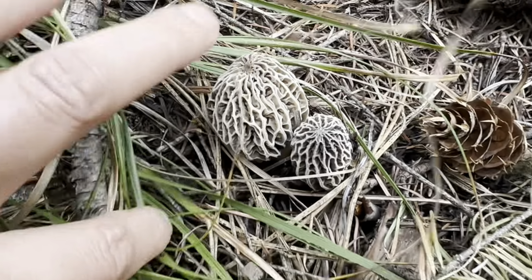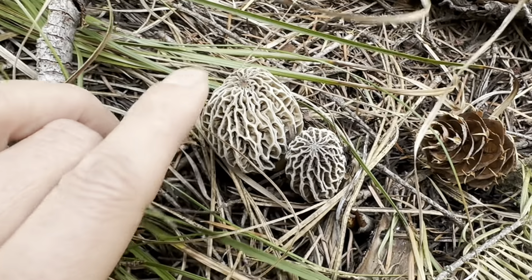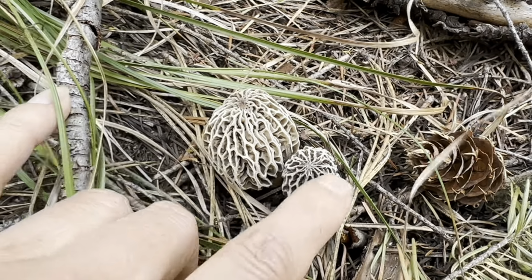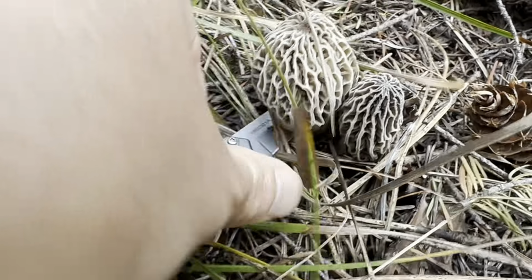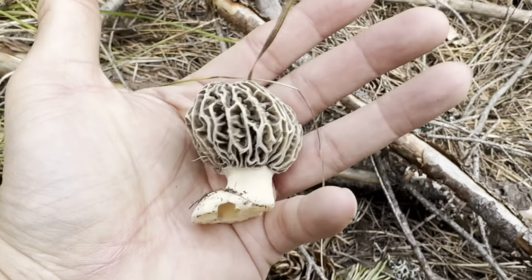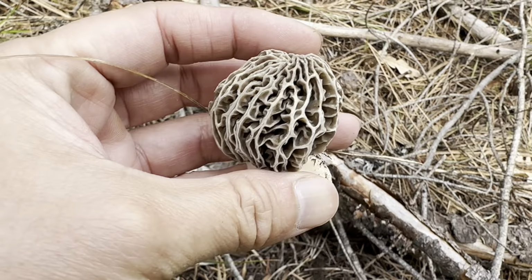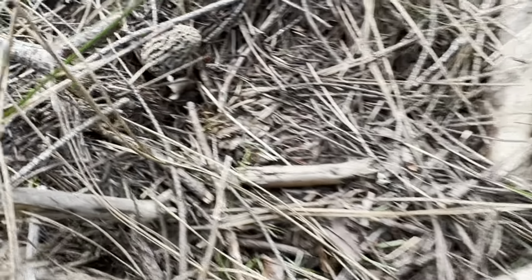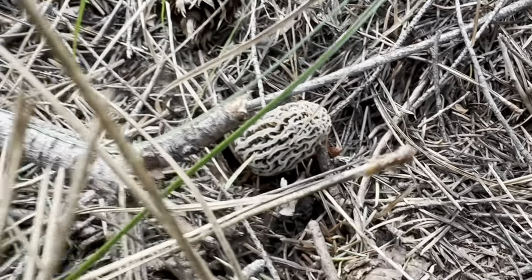Right here, there's 2. There's a smaller one, there's a bigger one. I'll take the big one and come back for the smaller one. Nice. There's 2 hiding in here. And one more hiding here. That's a big one. We'll take that one.